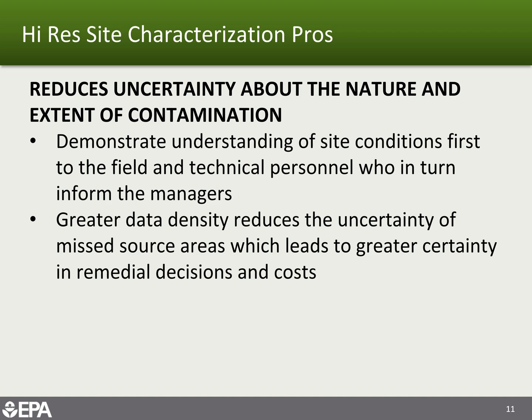It reduces the uncertainty. That's just more data, not too much more data, but the right amount of data will reduce the uncertainty about the nature and extent of the contamination at your site. With this reduced uncertainty, you get a greater certainty of your future actions, your future decisions, and what it's going to cost you.